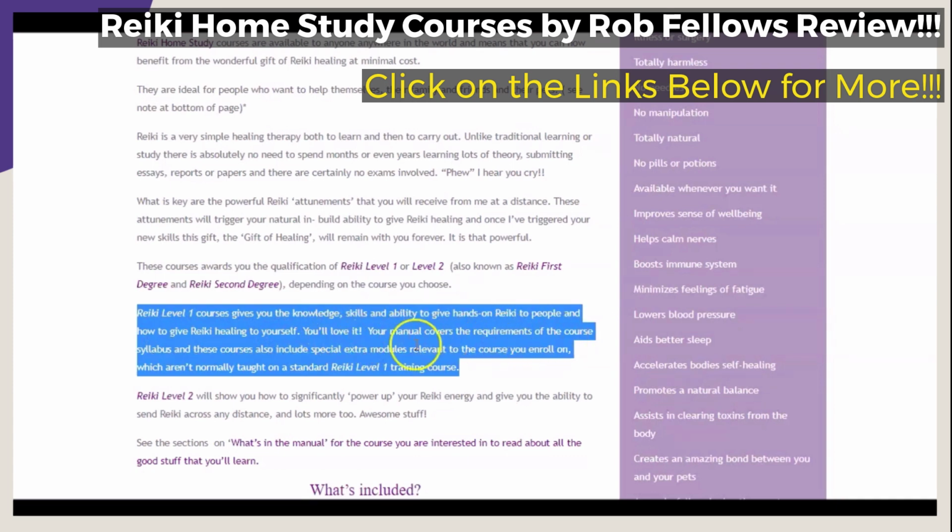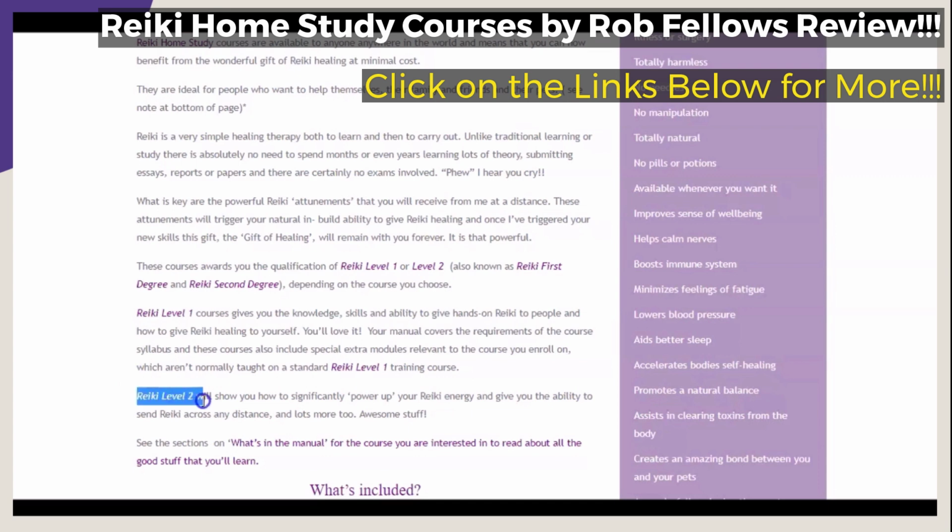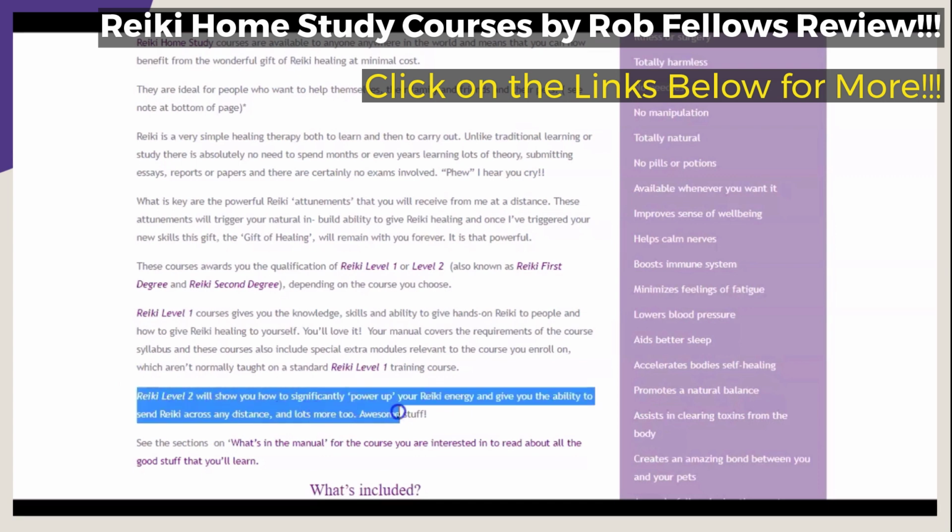Also, it says here that your manual covers the requirements of the course syllabus, and these courses also include special extra modules relevant to the course you enroll on, which aren't normally taught on a standard Reiki Level 1 training course. Also here, it says that the Reiki Level 2 will show you how to significantly power up your Reiki energy, and give you the ability to send Reiki across any distance, and lots more too. This is said to be awesome stuff.